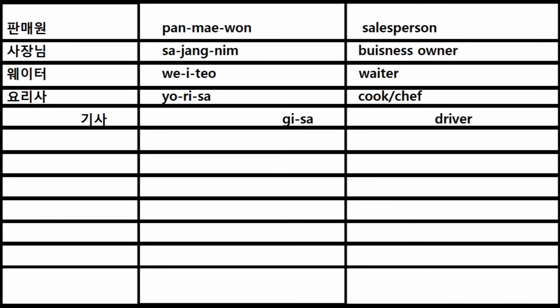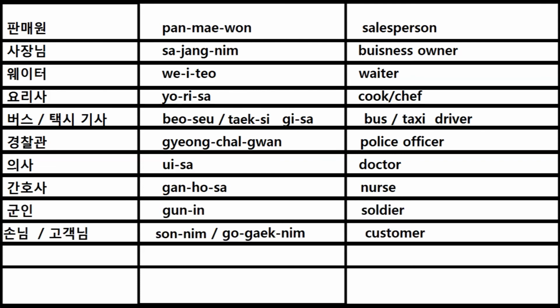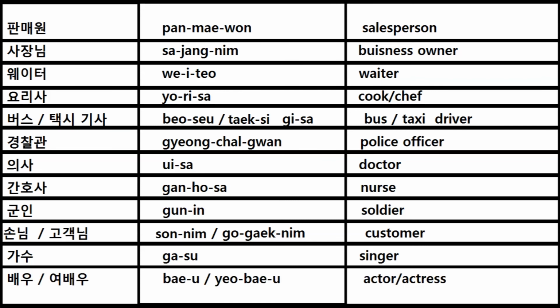Driver, 기사. And you can be more specific and say bus driver, 버스기사, or taxi driver, 택시기사. Police officer, 경찰관. Doctor, 의사. Nurse, 간호사. Soldier, 군인. Customer, it's not a job, but someone might call you that, 손님, or 고객님. Singer, 가수. Actor, 배우. Actress, 여배우.